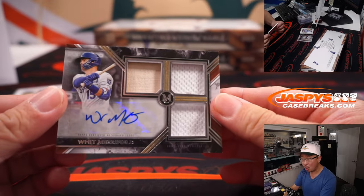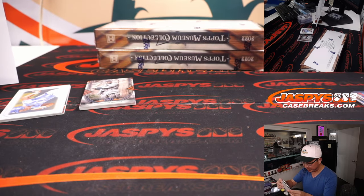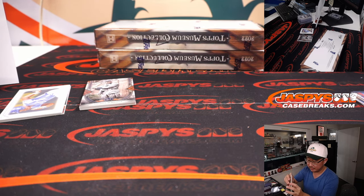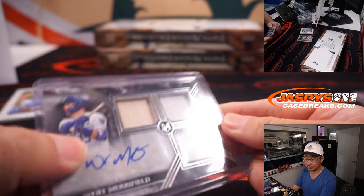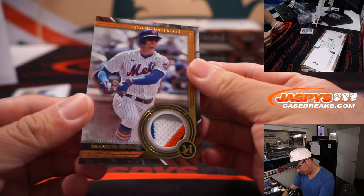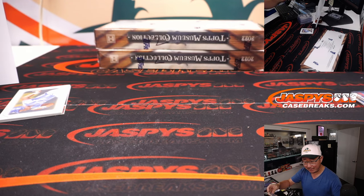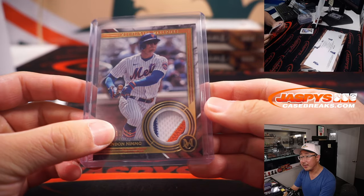Behind Juan Soto is Whit Merrifield. Piece of the lumber, couple pieces of his jersey, going to the Royals. Kenneth with Kansas City. 64 out of 200. Got Brandon Nimmo, 13 out of 25. Brandon Nimmo going to Mets 3. That'll be for Matt. Go by that digit right there, Mets 3.